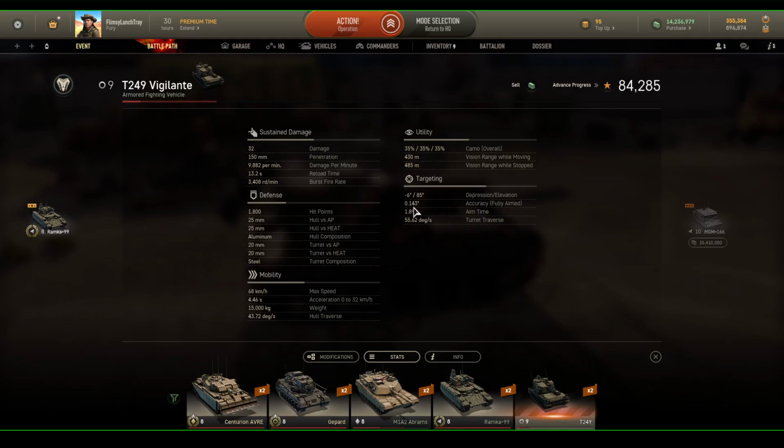Targeting accuracy, fully aimed, 0.143 degrees, aim time 1.89 seconds, turret reverse time 55.62 degrees a second.